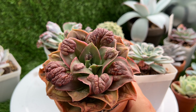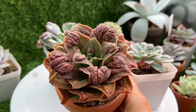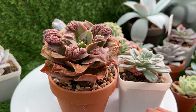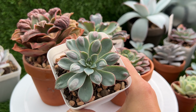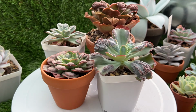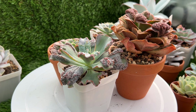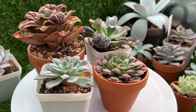This is quite a new one in my collection, so it's got very unusual colours while it's settling in and rooting. And this one as well. I just think they are beautiful and really different. I think you need something unusual in your collection to stand out and just to admire and see how they grow. It's really interesting to watch these caruncles.